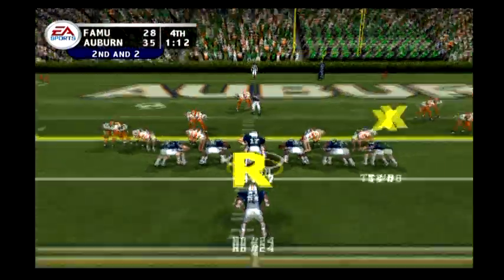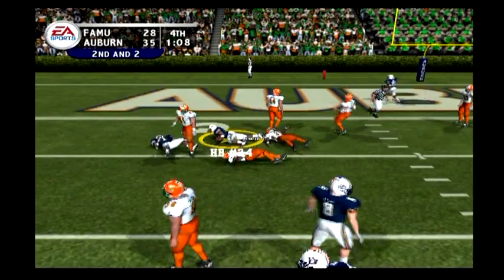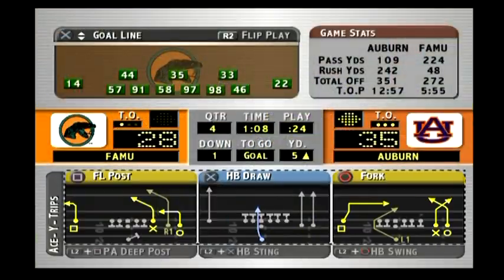Auburn goes with the ace set here. Inside give. Has some damage. And he's taken down. The Rattlers are going to take a timeout, and they'll have one timeout left.